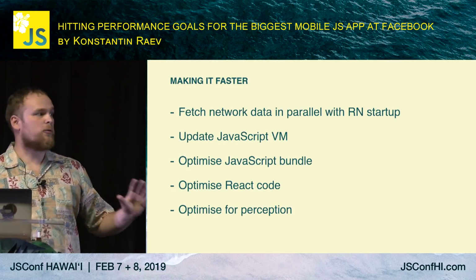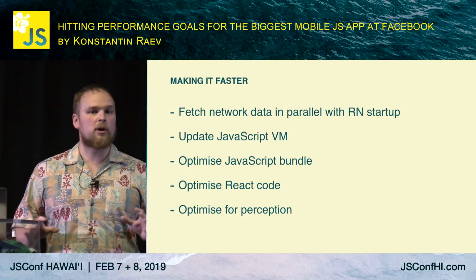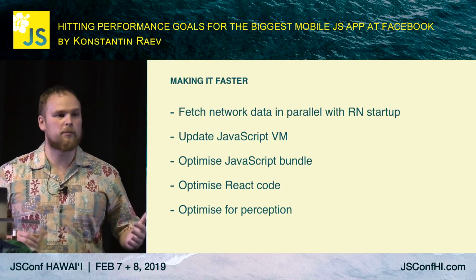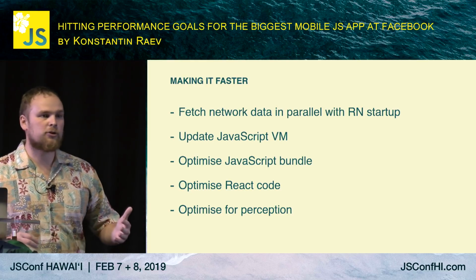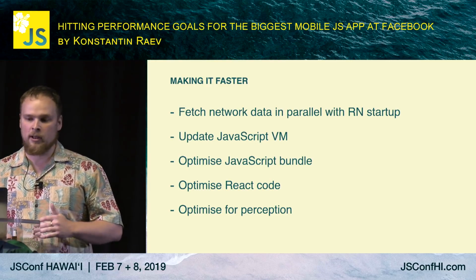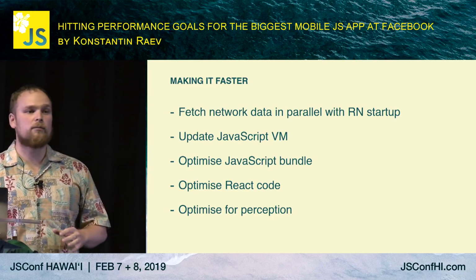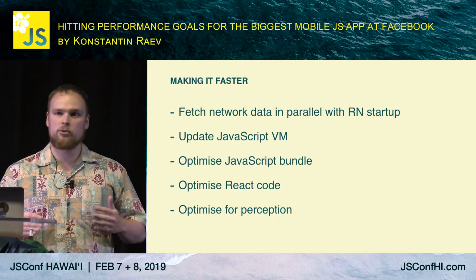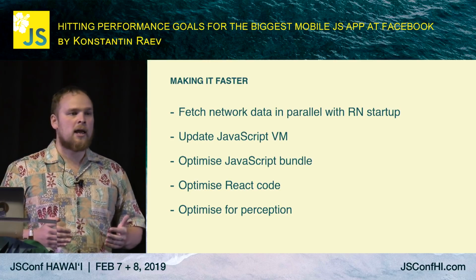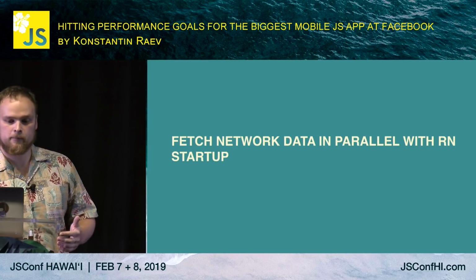So measuring performance is actually an art. We could have a separate talk about how to measure performance on a large group of people. How about the distributions between different people? What kind of category of devices exist? But I think the first two tools that I showed you could be a good start on how to start improving your performance. So now let's actually look at what things helped us to improve React Native.